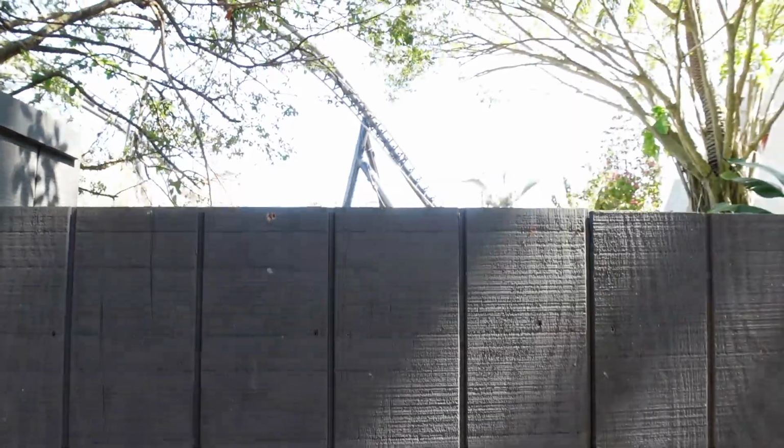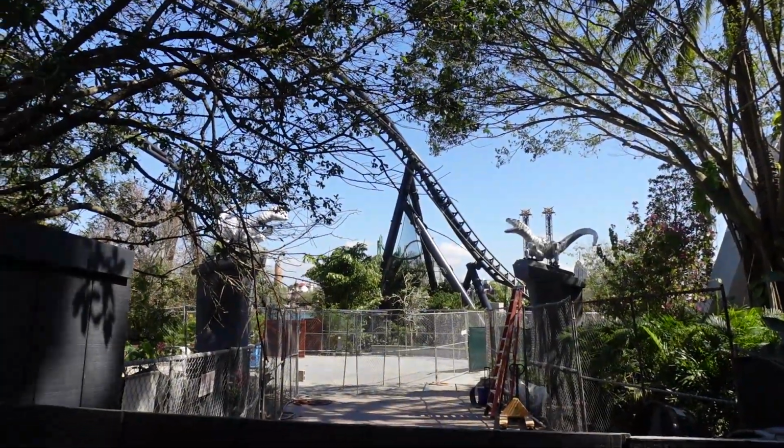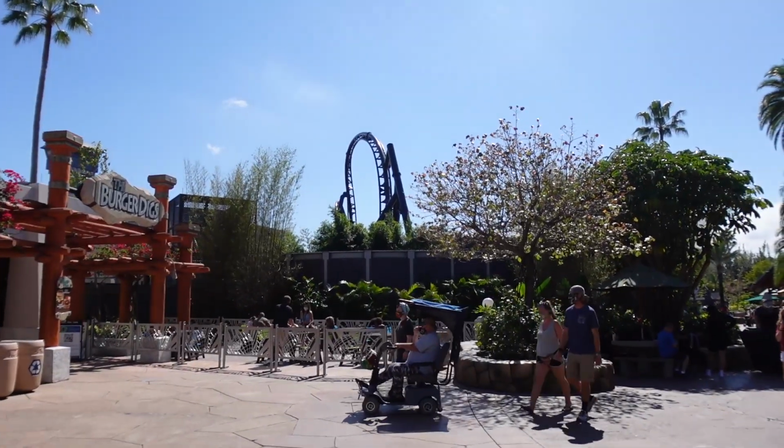All right, ready? Here we go. Ooh. That looks pretty cool. Check out those raptor statues. Still no sign of that Velocicoaster.